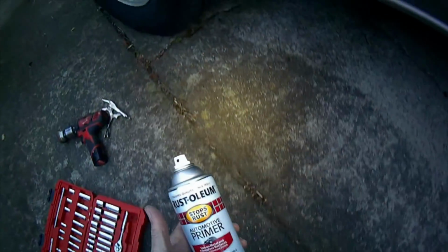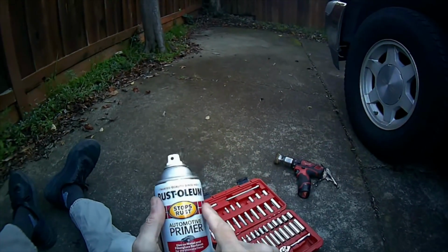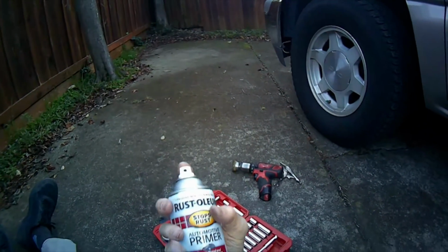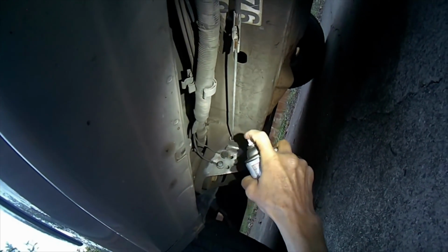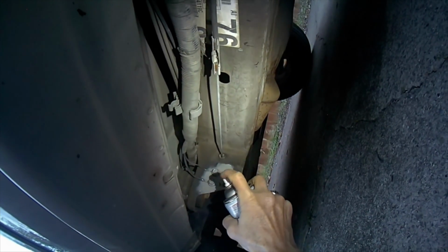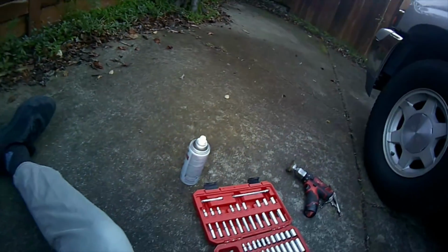All right, so we got it all corrosion free. We got some Rust-Oleum. This is automotive primer, but any kind of Rust-Oleum product stops rust. This isn't the right color really because it's primer color, but it's okay. Coming underneath here, we got the raw steel here. Give it a light coat. Okay, I'm going to let that dry for a few minutes and then I'll give it another coat.